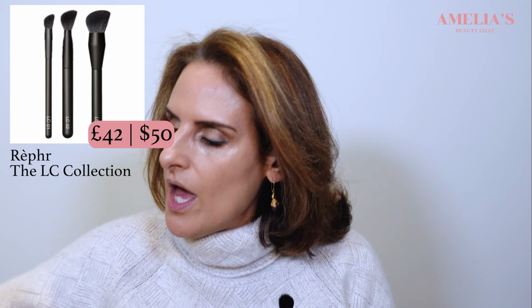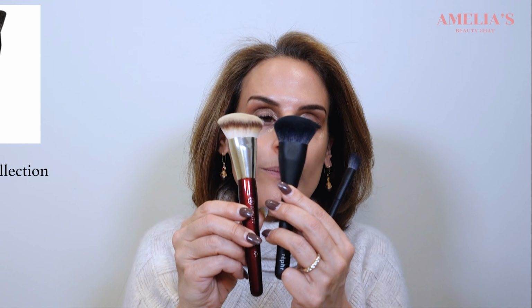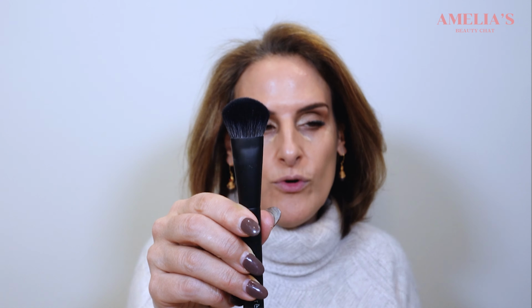There's 3 in the range. Have I got the others? Yes, I have. I've got the LC03, which is their foundation brush, which I have to say is a good rival to the BK 101. And there's another one, which, do I have here? No, I don't. Oh, I do have it. Hold on a second. This is meant to be for blusher, 02, and actually we could use it a bit later with the new blusher brush.